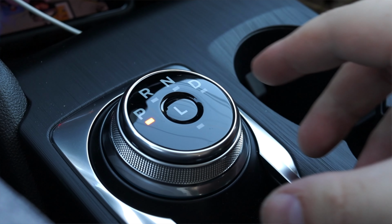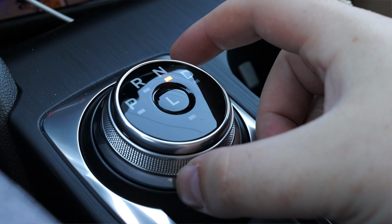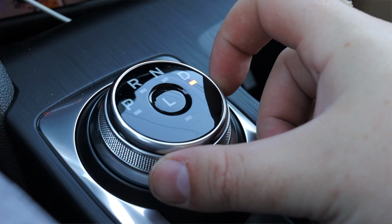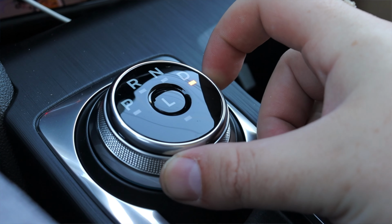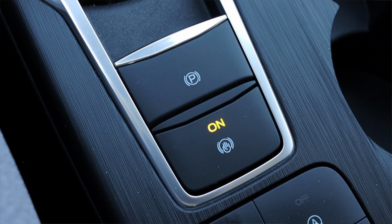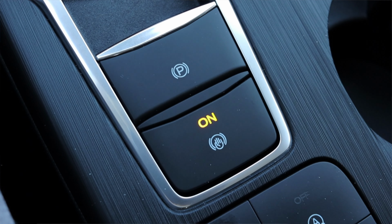Moving into the true center console, we have the shifter off to the left. It is a rotary dial shifter. You turn it all the way to the left for park, all the way to the right for drive, and other gears in between. That's also accommodated by a power parking brake with the auto holding brake. I absolutely love the auto holding brake feature. Fantastic, very useful. When you come to a stop, you hit the brake a little bit extra hard and it holds the vehicle in place, which is awesome.